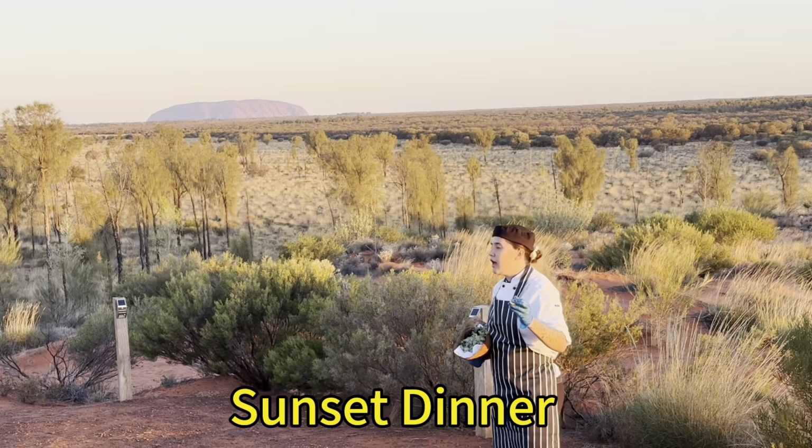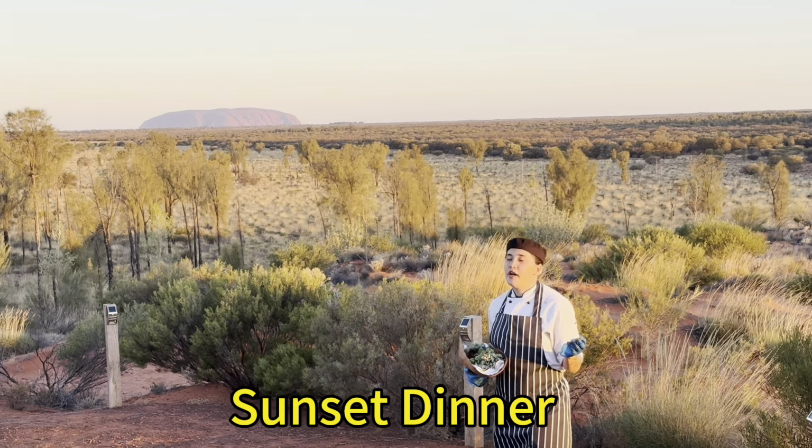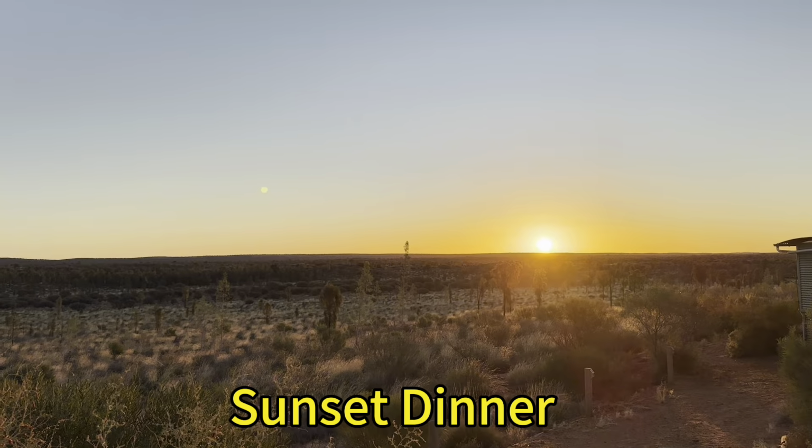These pearls into a kangaroo tartare this afternoon, which we've already tried. And the other thing that we do with it is use it.